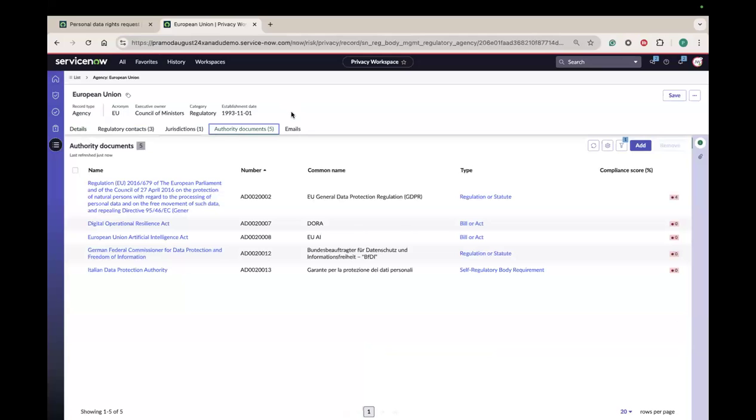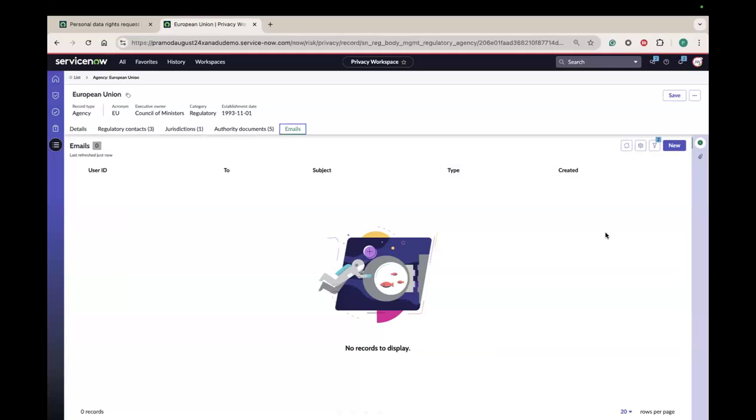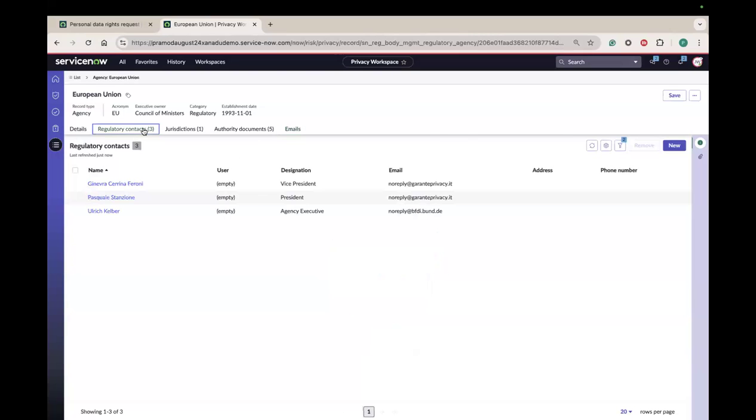And in case you want to have any communication with the regulator, you can also do that using the email capability. So this is a way for us to interact with the regulator in any specific scenario, such as a privacy breach or a regulatory inquiry that needs to be made. This can be the place where we maintain the overall communication aspects for a given privacy regulation. So this is also embedded as part of our current Xenado release.